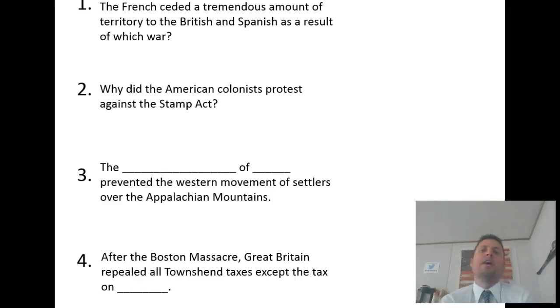Okay. Here we go. Ready. Number 1, the French ceded a tremendous amount of territory to the British and the Spanish as a result of the French and Indian War. 2, why did the American colonists protest the Stamp Act? Because they said they were not represented in Parliament. They said, no taxation without representation. 3, the Proclamation of 1763 prevented the western movement of settlers over the Appalachian Mountains. The Proclamation of 1763. Number 4, after the Boston Massacre, Great Britain repealed all Townshend Acts except the tax on tea. Except the tax on tea, which will create problems in the future.